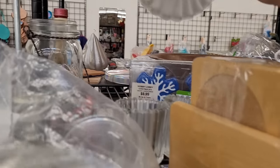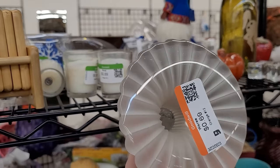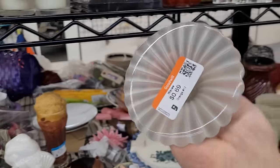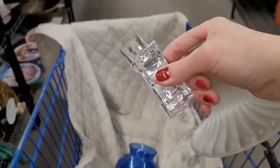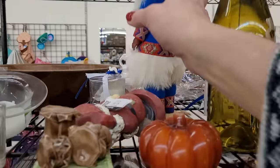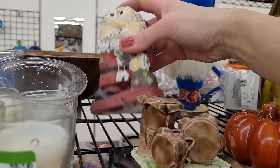This is an interesting piece, possibly a paperweight. It looks like a flower. That's really pretty. Again, 69 cents. So we will absolutely grab that and our little star candle holder. In the cart they go. This blanket does such a wonderful job of protecting my treasures. Stand up Santa there. Oops, he's not very stable.